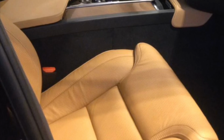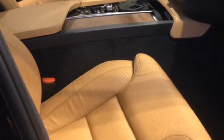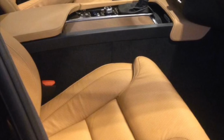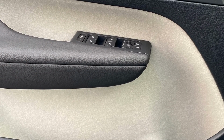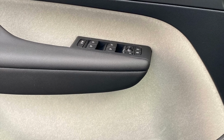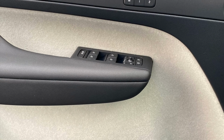This is the 2019 version, which was very plush, and even the sides of it looked better. It had some leather built into the sides of the seats, and you can tell it looks like a real luxury car. Meanwhile, the 2020 version looks more like this, more like a carpeted type of view, more like a cheaper car.